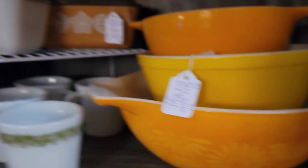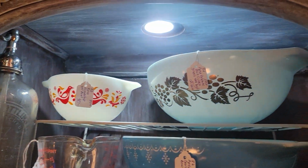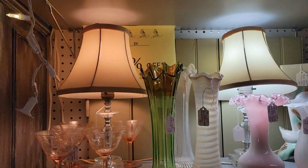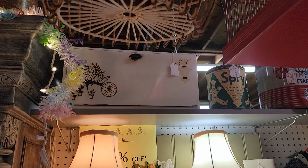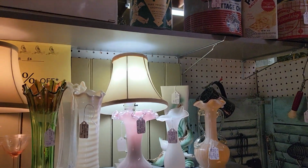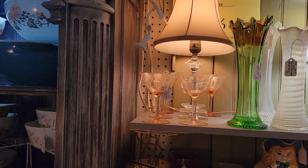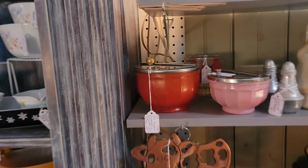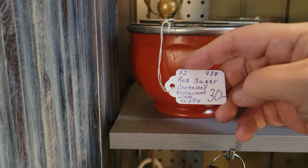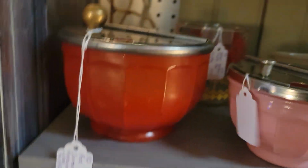$24 on that one. Some lidded fridge dishes. Over the course of time, there's been a lot more Pyrex, getting harder to find at a price that she can get it to keep it at good prices for you. Some great tins in here. A lot of great glass, colored glass. Crackle, depression. She's got a couple of these Gemco. They're painted. It's glass and then it's painted the pink and the red. And this one's $24 and the pink one is $36.